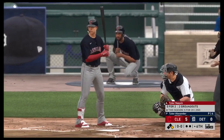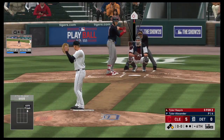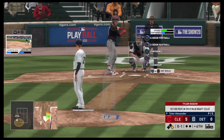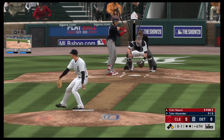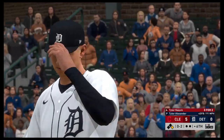Digging in once again, Tyler Naquin. No hits in 2 trips to the plate for him in the ballgame. Here comes the first pitch. Good fastball as he swings and misses. Well, he kind of tipped his hand right there. His approach is obviously sitting on the off-speed, because he was so late on that first pitch. Behind 0-2 now.